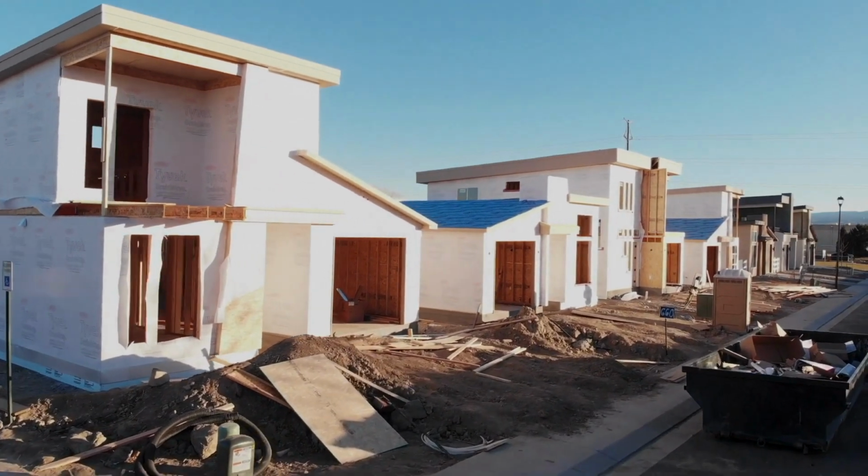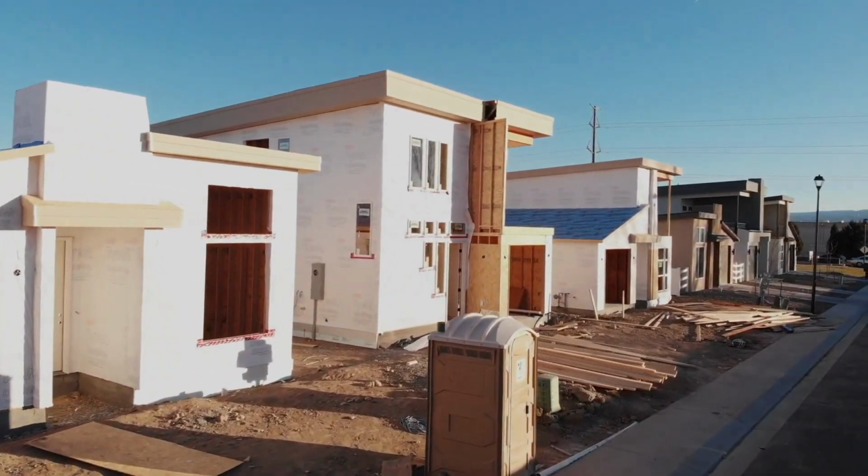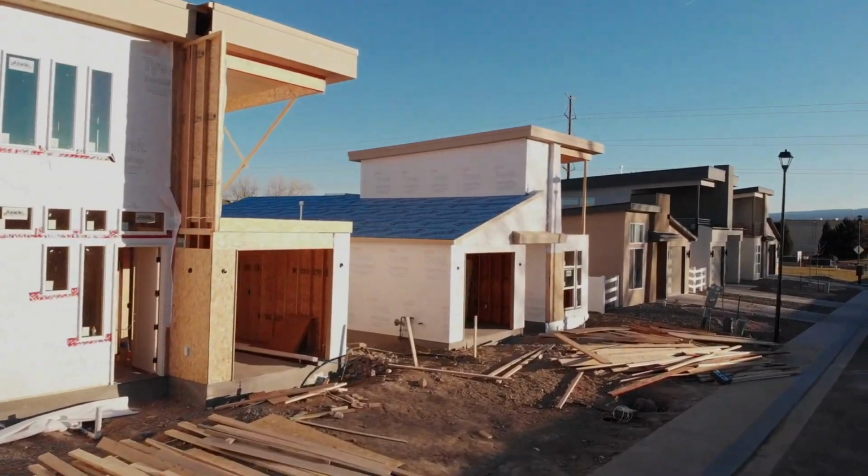You want to leverage unsold inventory. Builders may be more willing to negotiate on the price and offer incentives for homes that have been on the market for an extended period of time without selling. You should use this as leverage in your negotiation to request price reductions, upgrades, as well as closing cost assistance.